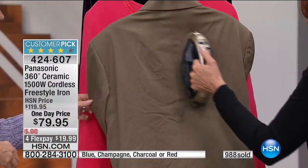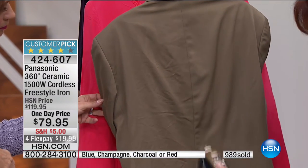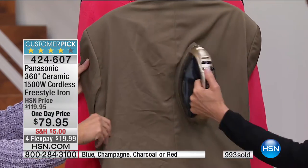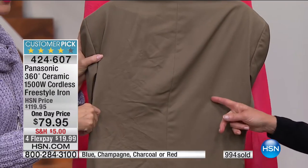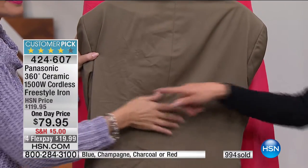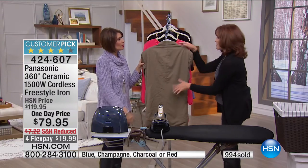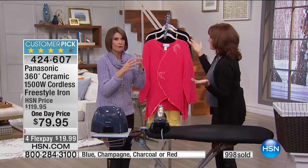So this is another saving place, because I might spend $8 or $10 to get this pressed when I can do it at home in 30 seconds. Look at the wrinkle release, and how fast I did that. So look at the finish. It is perfect. It's just absolutely perfect. This is beautiful. Like I sent it to the dry cleaner, fully pressed, and look at the wrinkles it was. It's almost as good as if you used a steamer. Yes. If you use a full-on steamer.